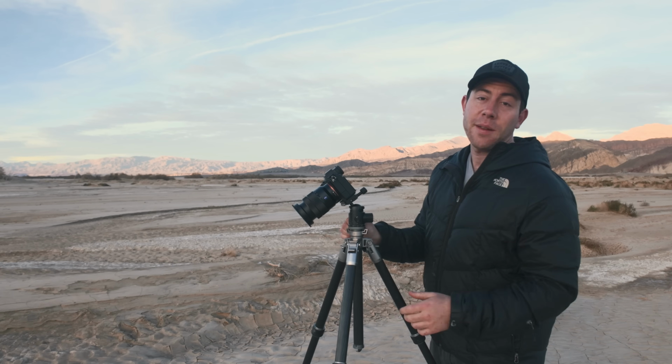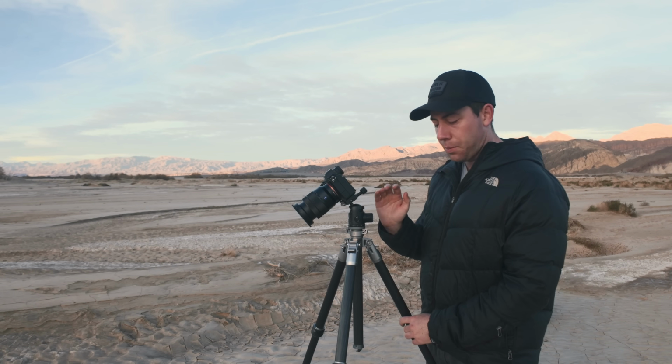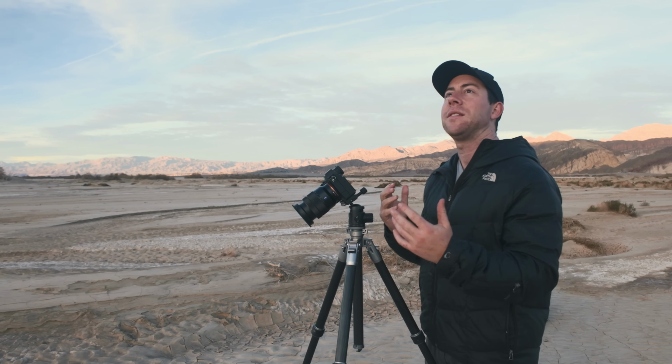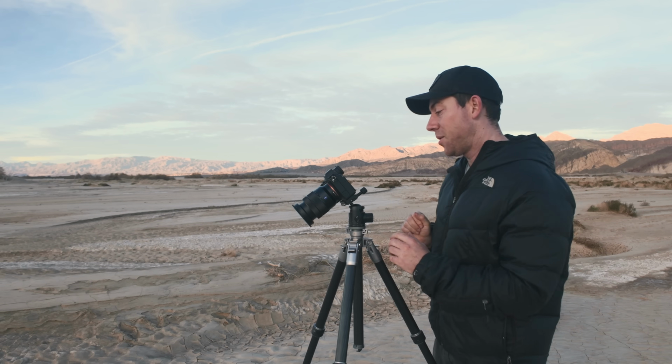All right, so the sun has set beyond the mountains out there, and it's gotten a bit darker over here, so I pulled out the tripod. But what's nice about the sun being gone is we're starting to see some of that reflected light from the sun glow hitting the clouds. Let me show you what this looks like.